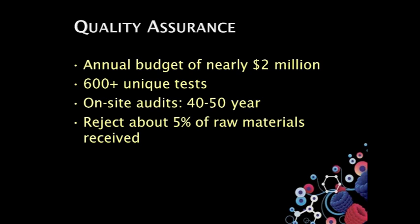In addition, within our quality assurance departments, within our different labs, there are over 600 unique tests that we have at our disposal to test our raw materials and to test our finished products. Each year, we perform between 40 and 50 on-site audits. Whether it's to audit a new vendor or to check on the vendors that we currently have, every single year we perform between 40 and 50 on-site audits just to make sure that the raw materials we are getting from our vendors continue to adhere to the requirements that we have for our raw materials.